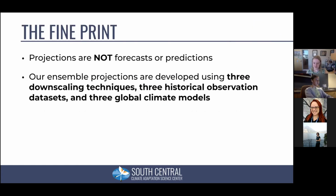Before I show you the projections for our region, I want to go over a little bit of fine print. Projections are not forecasts or predictions. They're not designed to tell you exactly what things might look like on a specific day, in a specific year, but rather they help us see general trends. Our ensemble of projections are developed using 3 downscaling techniques, 3 historical observation data sets, and 3 global climate models. Each individual model output looks a little bit different, but we can essentially average those together to create these ensembles to see what the general trends might look like in the future.